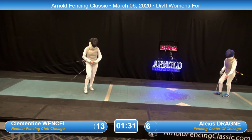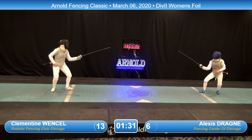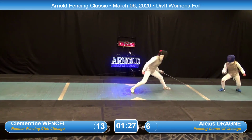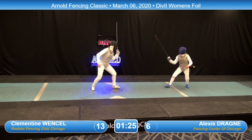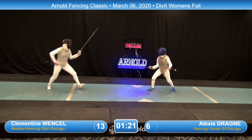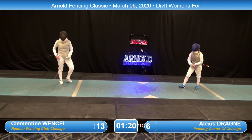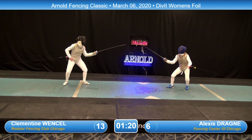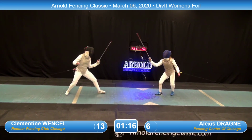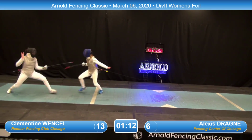Beat attack. Our fencing official sees that as the blade control beat for Miss Wetzel. Beat attack arrives. 13-6. Wetzel tries a long attack. It's parried. Here comes Draghi. Let's see what she can set up. She's just not sure about the distance and gets hit again with a counterattack. Really an attack because she stopped, backed up, got hit. Draghi, you can see the uncertainty in her body language. She's just not sure what she can do.